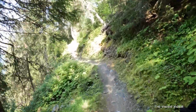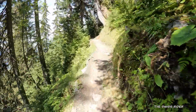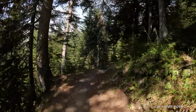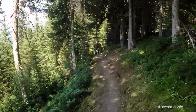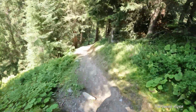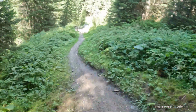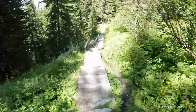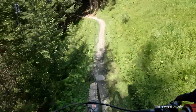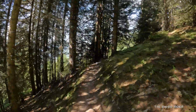There are still some big climbs here. Need some juice for going up these. And then it goes back again. It's super varying, the terrain, up and down. Now we have a little bridge section with some stairs. Wow, and a nice exit jump.